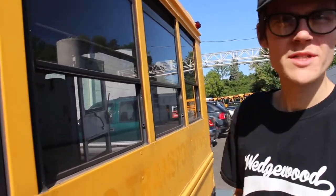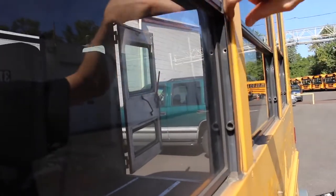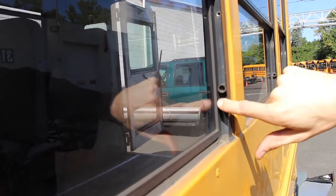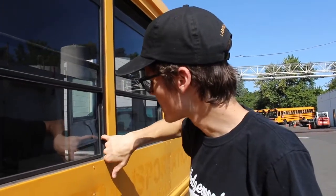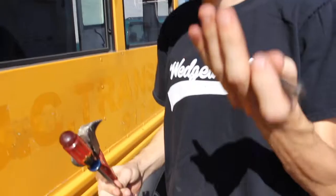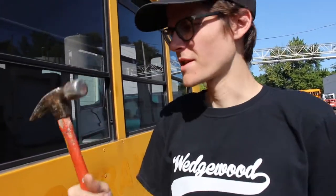So for some reason the bus company put stoppers in our windows. There's actually 2 sets. The top ones were screwed, so we got those out easy, but these ones are riveted in. So what we're doing is just breaking these plastic little casings around them, and that seems to be working, getting the windows down all the way. So I'm just using a chisel, Phillips head, and a hammer.